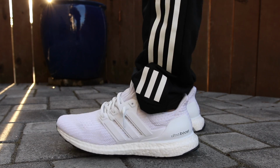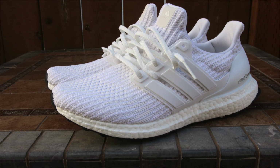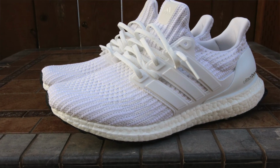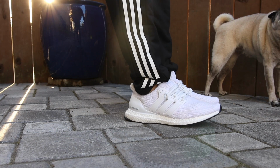I really like what they did with the Prime Knit on this version of the shoe. It's kind of like the best of both worlds again with that V1 sort of ventilation and the extra reinforcements of Prime Knit where you need it. All in all, this shoe is just magnificent and I really dig it. And the fact that these are easy to get is even better.